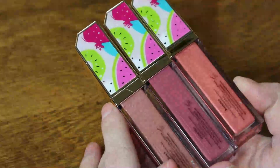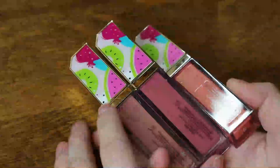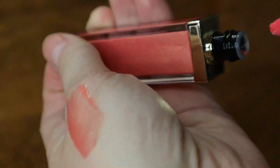I really like these because, again, I'm not a gloss person, but the formula of these is a little thicker, but they're not overly sticky, and you do get some color payoff with them. So this first one is Dreamsicle. It's like a really pretty light kind of corally orange. There's a little bit of glitter in this as well. I'm sure you can see more in the packaging than on my hand. Oh no, there you go. You can see a ton of the glitter right there.